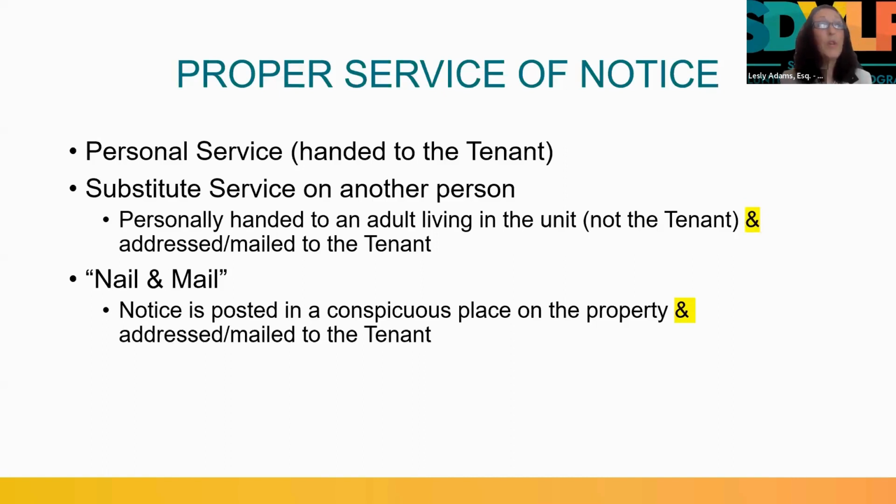But if that's the only thing wrong with the notice, like the notice is valid, but the service is invalid, tenants must understand that a court might find actual notice has been effective, and they will not necessarily dismiss your case for defective service if the notice was placed in the mailbox and not actually mailed by way of first-class mail.